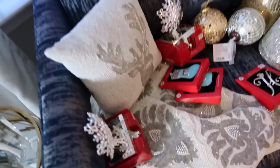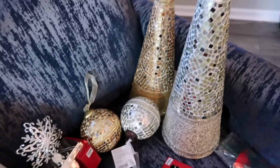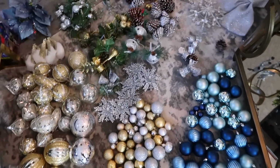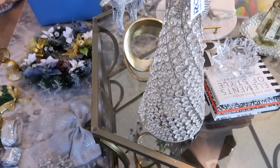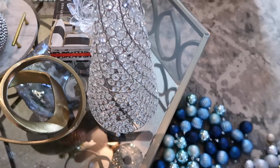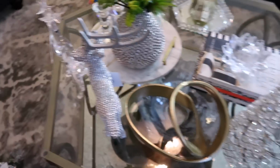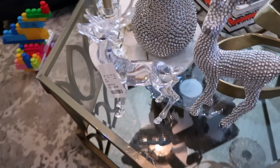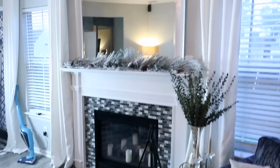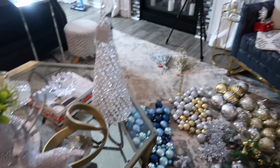Then I have this on the mantle right now. But this is what I'm working with. Not a lot, actually. It's just a bunch of ornaments. I don't really have a ton of decor to put around the room. I have this stuff that I showed you guys in a haul video, so I can use this. Maybe I can put it on a coffee table. I don't know yet, but I have the deer. I was definitely thinking about putting a deer on the coffee table and then putting some on the mantle. So I have to get some more because this is all I have.